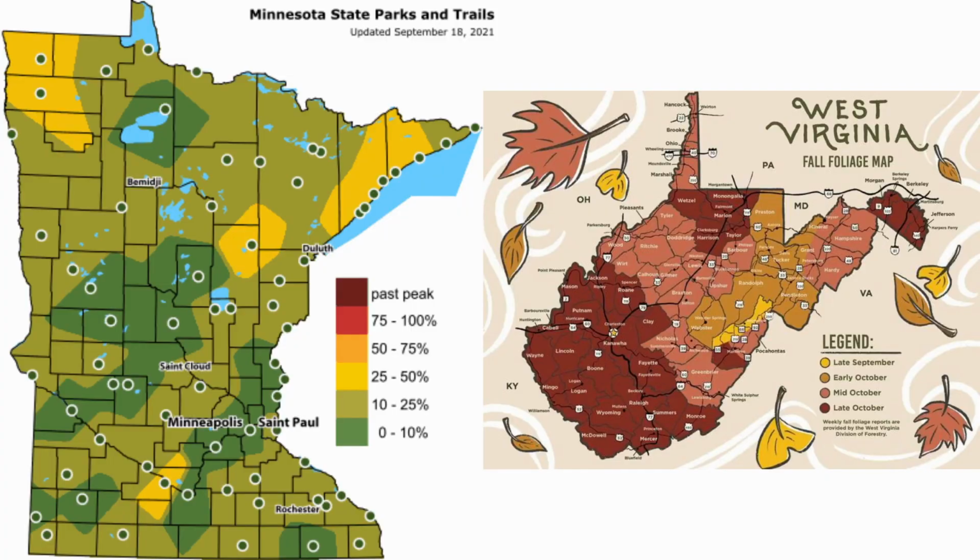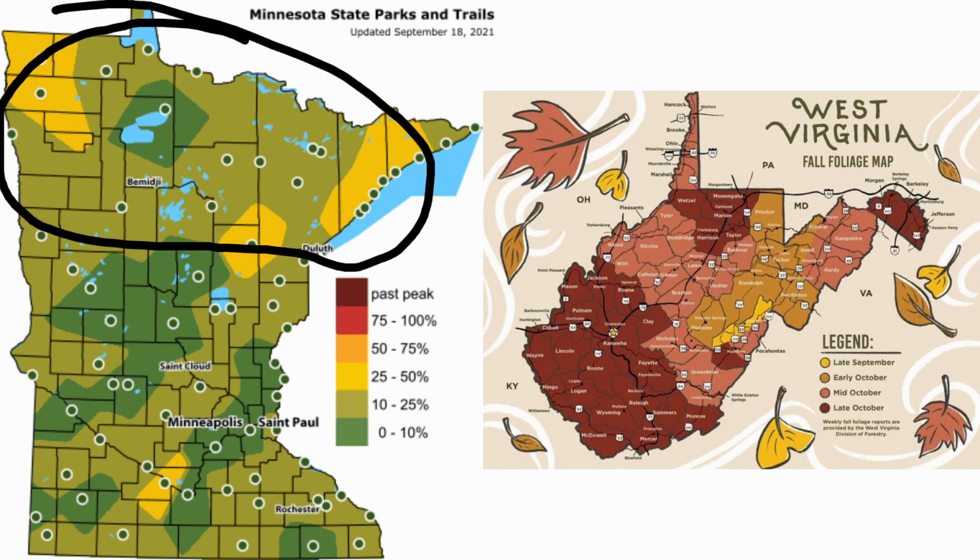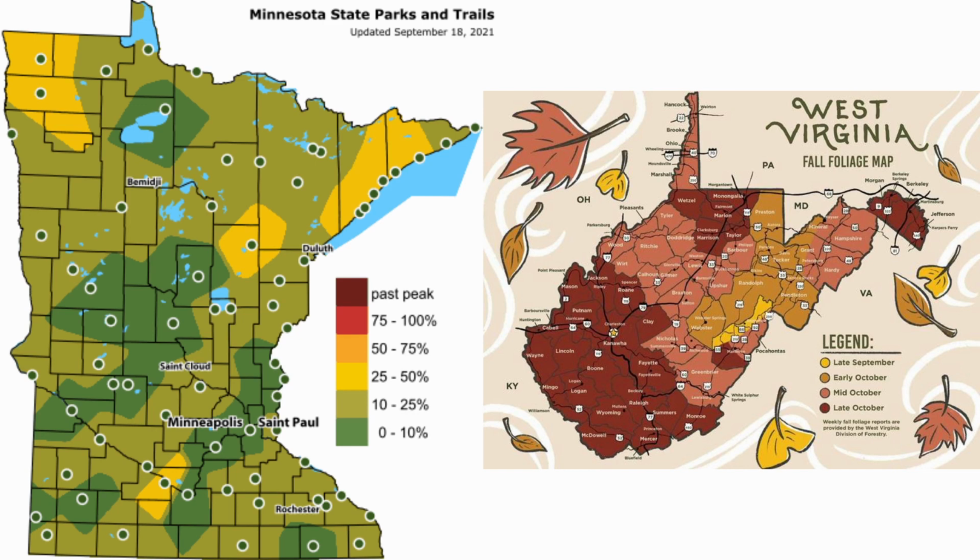If we look at Minnesota and West Virginia, starting off with Minnesota, you can see that for the majority of northern Minnesota, we're dealing with some decent amounts of fall colors, but again, it's not too noticeable up to this point. The only areas that are really seeing anything that might be somewhat noticeable or somewhat visible would be in northeastern Minnesota for the most part, where we're dealing with some areas north of Duluth and some hillier areas dealing with 25 to 50% foliage cover. So you are dealing with some changing in the colors, but it's not a ton.